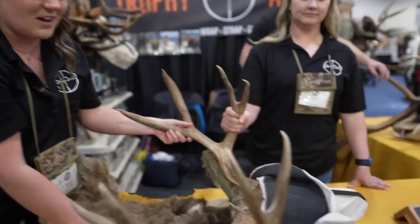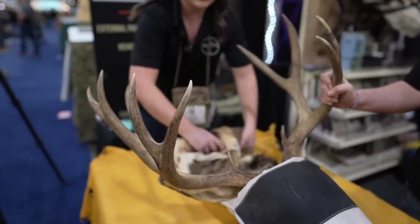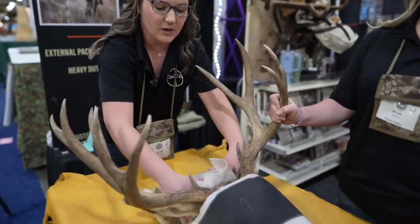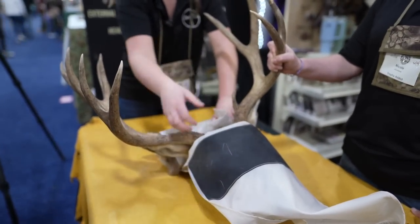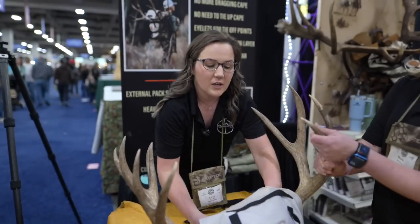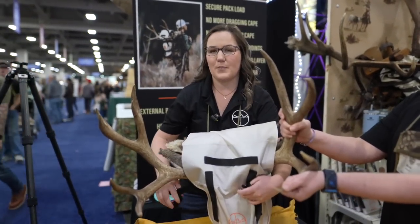Very cool. I'm Crispi with Trophy Addict. This is our trophy sock. This is our deer trophy sock. We have our elk one over there. This bag is going to keep the blood and everything off of you and your nice pack that you've got going on. You roll this up here. You've got this rubberized material here that goes over the eye guards, so it's not going to puncture. So you can reuse this bag over and over again. Go ahead and tip it up on its nose, buckle it in, strap it to the front.